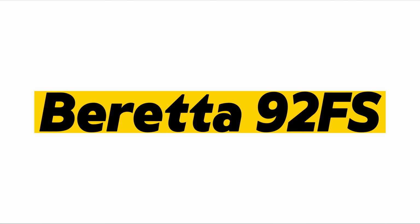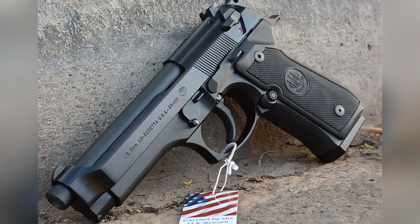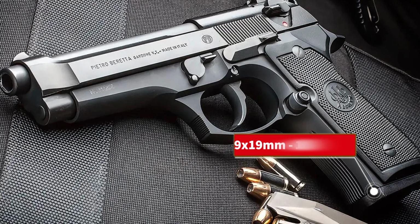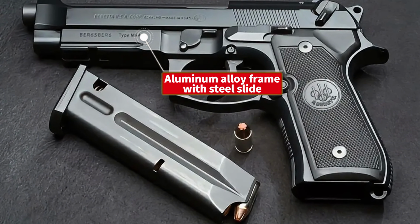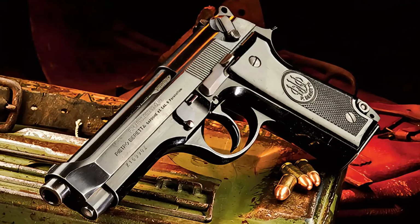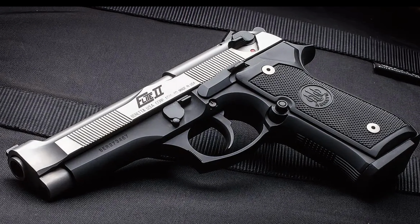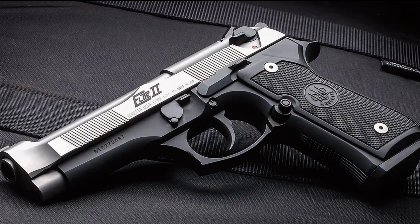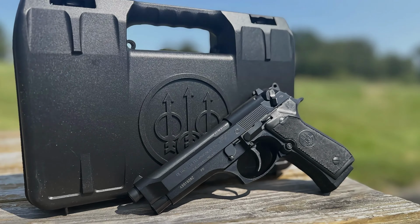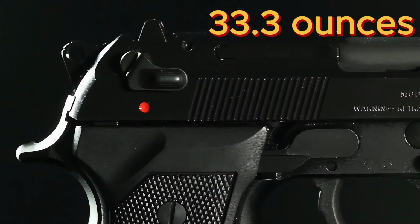Now, let's talk about the Beretta 92FS, the U.S. military's sidearm since 1985. This 9mm semi-auto carries a 15-round double-stack magazine, blending an aluminum alloy frame with a steel slide. It's been through hell, wars, deserts, jungles, and keeps coming back for more. The open slide design cuts down on frame wear, and military surplus means parts are everywhere. You can pick one up for $600 to $700. That 15-round capacity is a lifesaver in a firefight, and 9mm ammo is as common as dirt. Weighing 33.3 ounces, it's manageable.